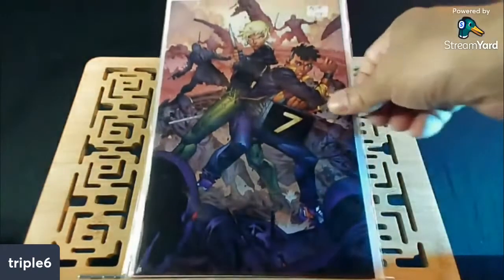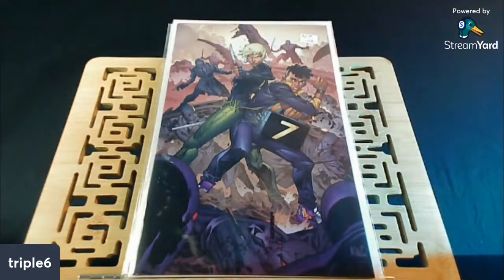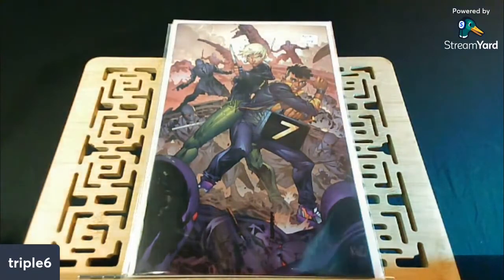Talked about this in the last video. I've been buying these up. This is that 7 Secrets number 13, I believe. The 1 per store. What is this? Let me see. Hang on.